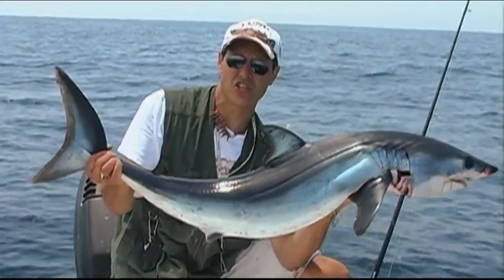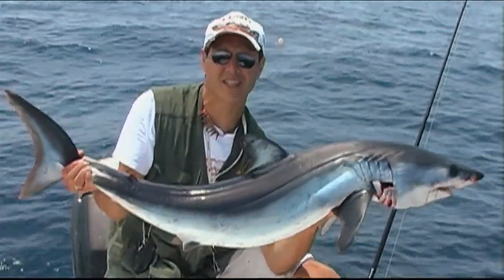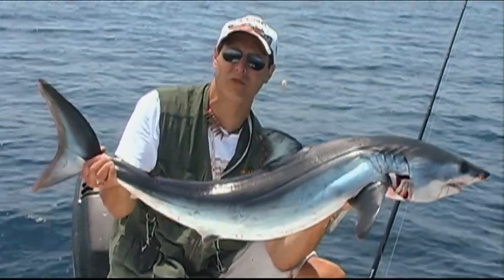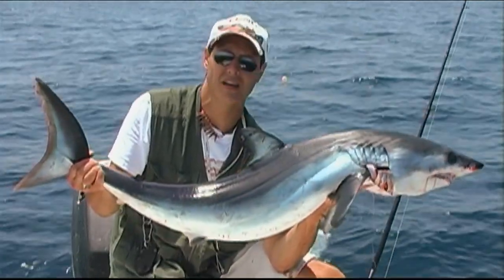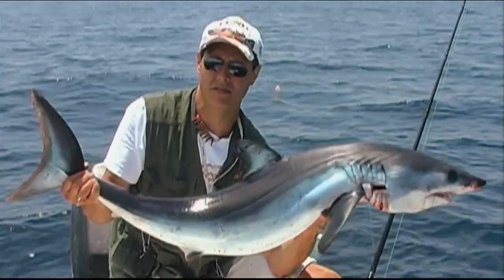It wasn't my intention to keep any sharks today, but this one took both my baits and he got it wrapped up in his gills. So I'm gonna take him home and eat him and get a nice dinner out of him, leave some for my friends as well.